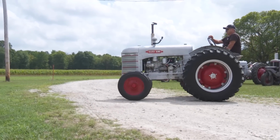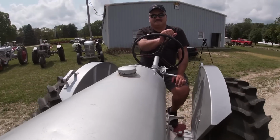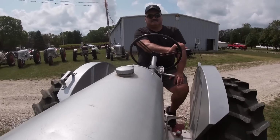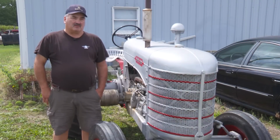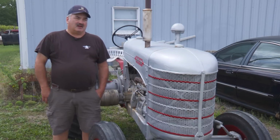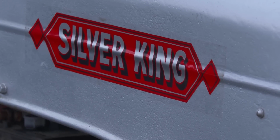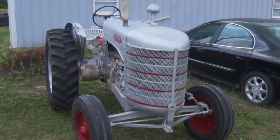We have a Silver King, a 1944 model 444. Purchased this at an auction a year ago last spring. It's a model I don't have. Well, I've got an R44, which is a small Silver King. I got the 3-wheel version of this, and I also have a model 41. I farm and collect tractors, Silver Kings, and a lot of Farmalls.